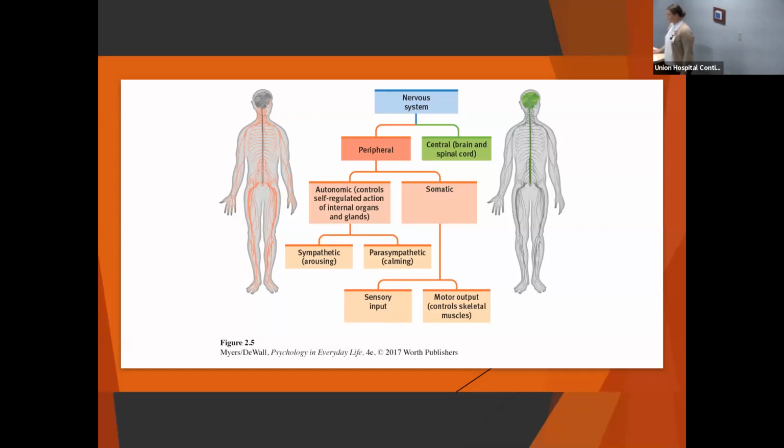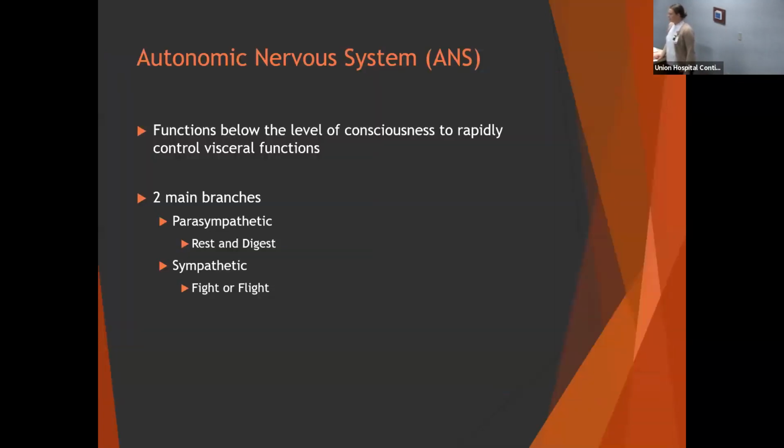We're going to focus for just a second on that autonomic side. And our autonomic nervous system functions below the level of consciousness to rapidly control visceral functions. This is why we can use this to identify certain toxins, because patients can't control it. So whether they want to dilate their pupils or not, it does. It happens or it doesn't. So this is why we can use these symptoms for identifying certain toxins.